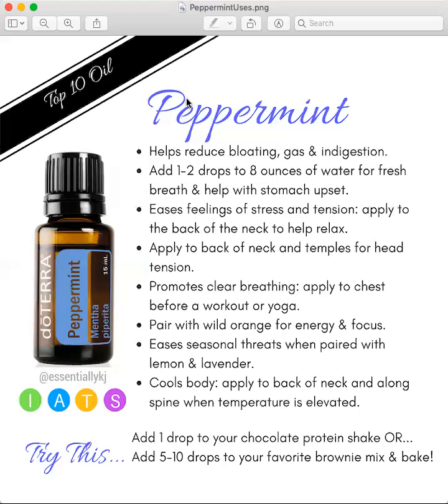Peppermint also cools the body. It's really great if anyone's temperature is elevated. So if you have any kids that aren't feeling well and you're finding that you're having to take their temperature and you're worried, you can use this actually with lavender and put it along their spine and the back of their neck to cool them down. But you want to make sure you dilute again.